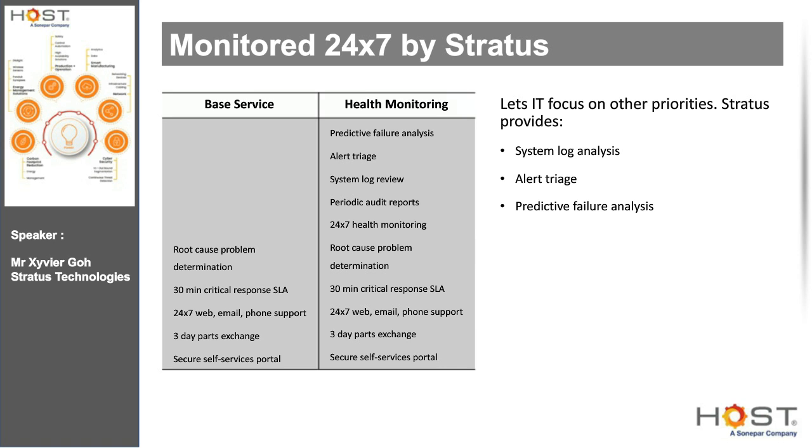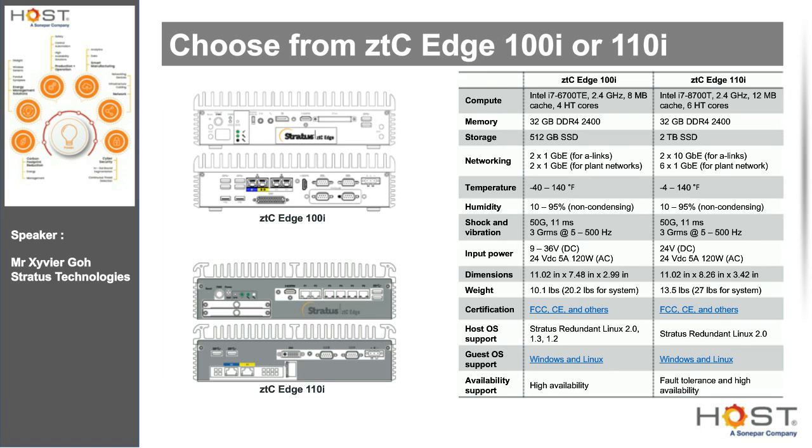The ZTC comes in two models, the 100i or the 110i. The difference is in compute resources and protection modes that are offered. The 110i comes with 32 GB of RAM, 2 TB SSD, and 6 1G ports. It also offers you either HA or FT protection, like I mentioned previously, with a click of a button. While the 100i comes with 32 GB RAM, 512 GB SSD, and only 2 x 1G ports. The 100i can only offer you HA protection.